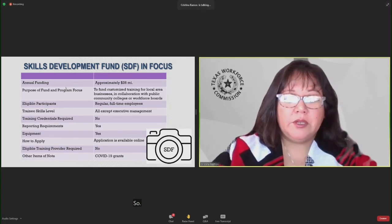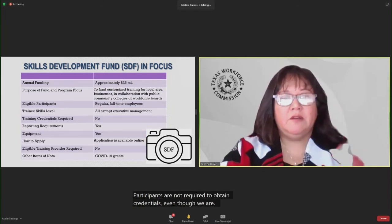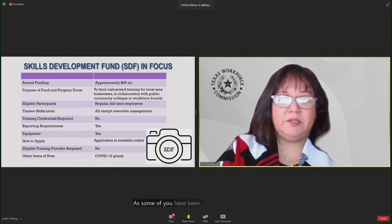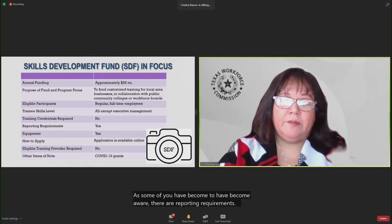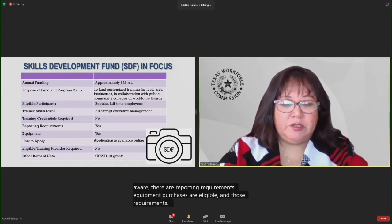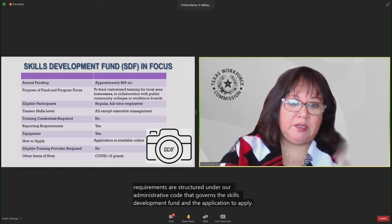So for this training, participants are not required to obtain credentials, even though we are seeing a movement towards training that is leading to more certifications. As some of you have become aware, there are reporting requirements. Equipment purchases are eligible, and those requirements are structured under our administrative code that governs the Skills Development Fund, and the application to apply is online.